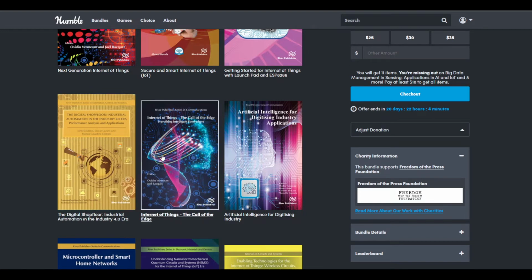Next, we have the Internet of Things, The Call of the Edge. This is normally $101.55. This book provides an overview of the Internet of Things, or IoT, covering new ideas, concepts, research, and innovation to enable the development of IoT technologies in a global context. The work is intended as a standalone book in a series covering the activities of the Internet of Things European Research Cluster, IERC, including research, technological innovation, validation, and deployment.